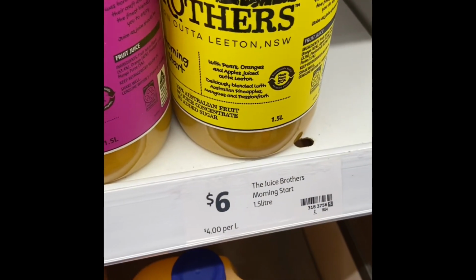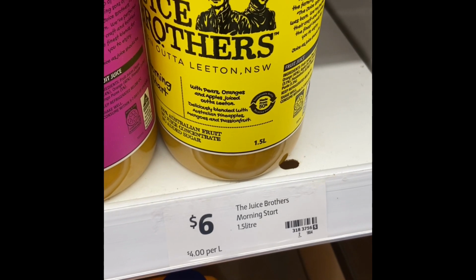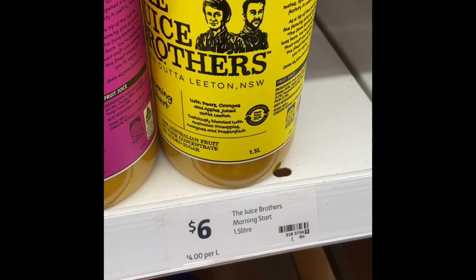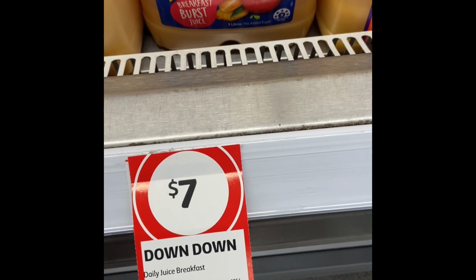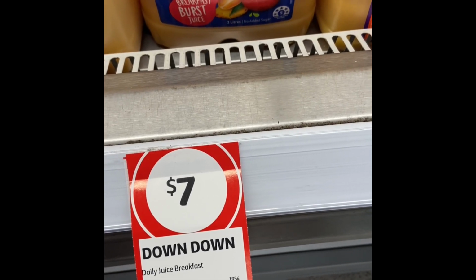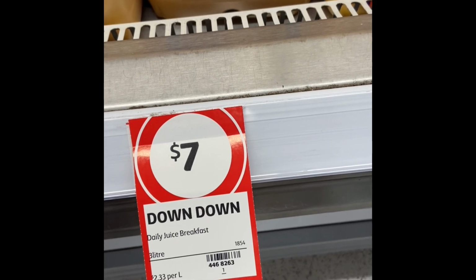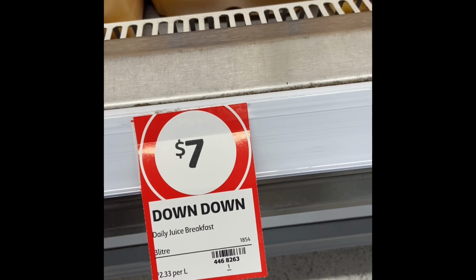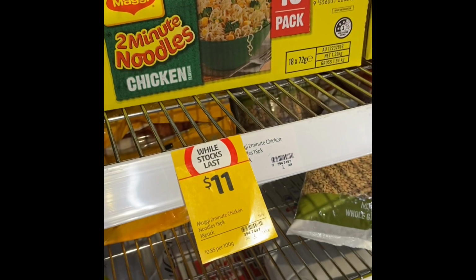My daughter really likes the morning start that's here. However, the price per litre, I'm not really happy with. Sometimes I can find it as a markdown, so then I'll buy that. So instead, we're getting this daily juice. It's a pity that it's not on special. A few weeks ago it was like $6.50, so yes, only saving 50 cents, but hey, it's worth it. If I find anything as a markdown, it's usually a straight orange juice, which she doesn't enjoy, so you might as well buy what they're going to drink.